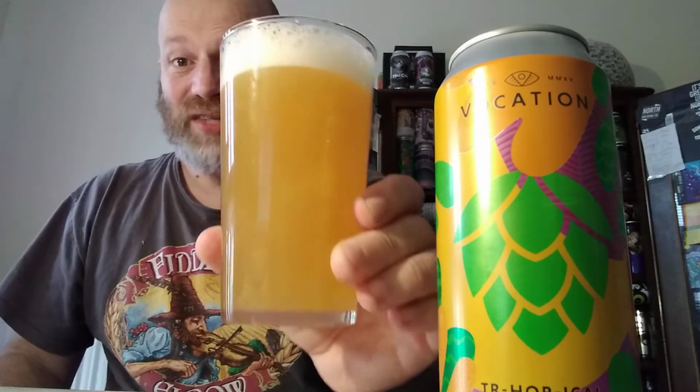I think it's the name of the beer, because it's a crap name for a beer. Tr-Hop-Ical, if you know what I mean. I don't like that. I think it's a shockingly bad name for a beer, to be honest. But in the glass, it looks all right.